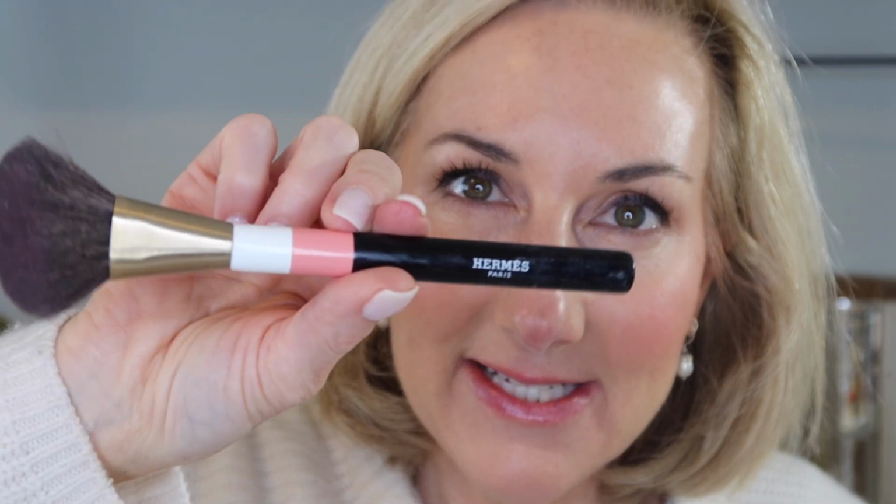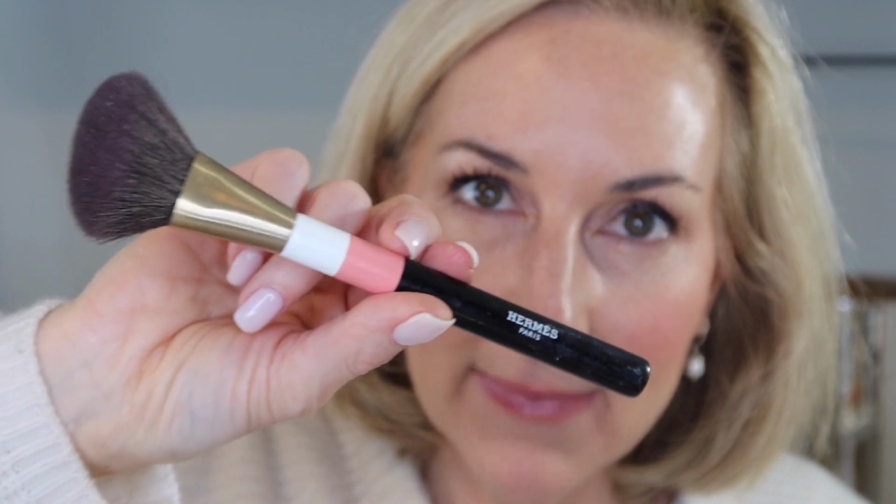And yes, I did pick up the Hermes blush brush a long time ago when I bought some of their blushes, and I do actually really like it. It's a little bit more dense, but it is still very soft, and it works great for blush.